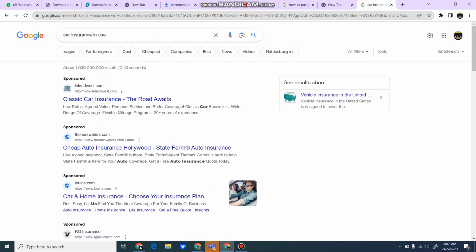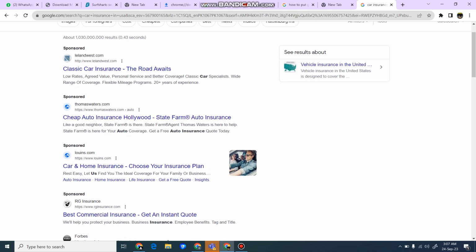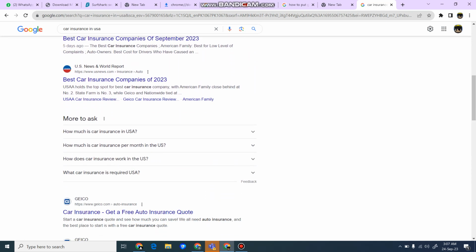The first one is classic car insurance, which is lelandwest.com, and after that cheap car insurance by thomaswaters.com, and Lou Wins is also a car insurance company. The RG Insurance is also a car insurance company, and Forbes too. You have to choose and check which company provides the best quality service for your car insurance. I will check them one by one in the videos and check the quotes to see which is better for my vehicle type.